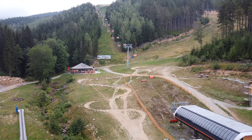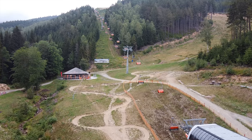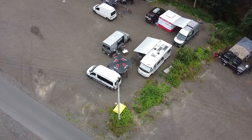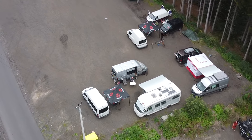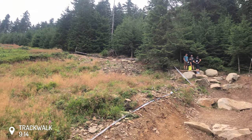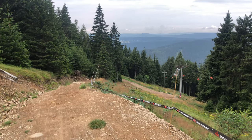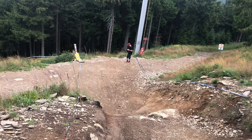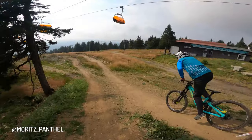Due to coronavirus, all the races have been delayed or cancelled, but we're back. This weekend we are at the Czech Downhill Cup in Klinovec. Earlier today we did course inspection. And now practice is on.